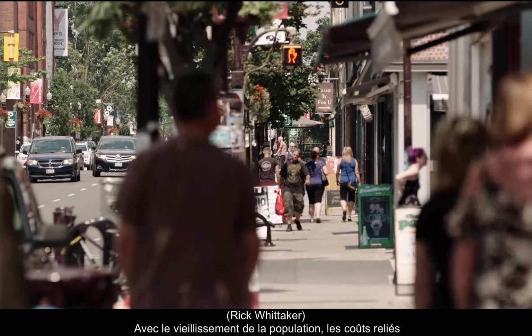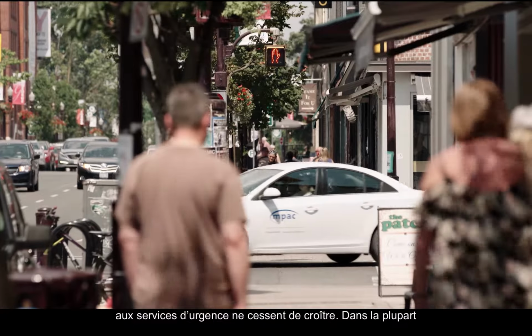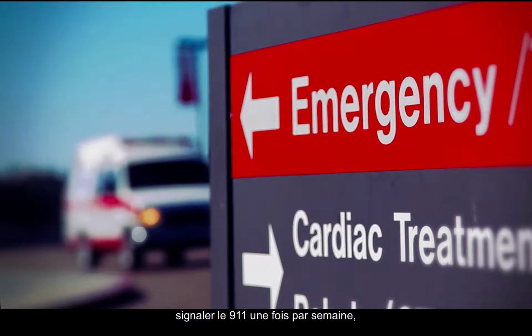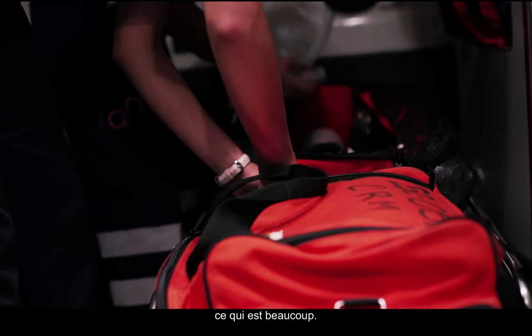As the population ages, the costs of providing emergency services get more and more expensive. In most communities, there's a population of patients that use the emergency services frequently. It's usually 2 or 3% of the population, but it can be up to one 911 call a week, so it really starts to add up.